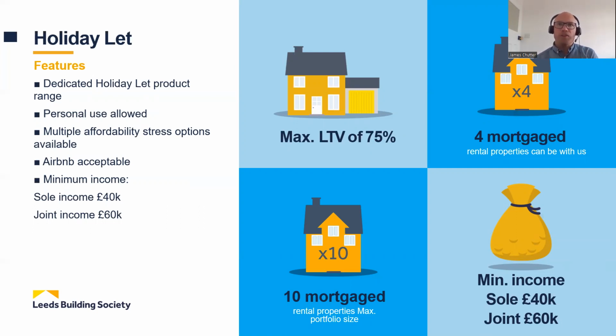We've got a maximum loan to value of up to 75%. That was raised from 70% from when we were doing holiday lets before the pandemic. Again, you can have a maximum of up to 4 either buy-to-let or holiday let properties with us. So yeah, it's the same whether it be HMO, holiday let, or buy-to-let.